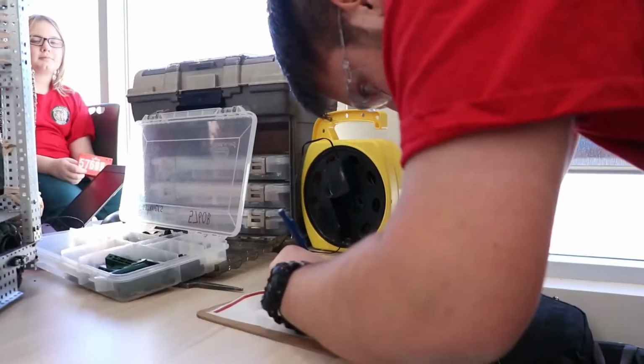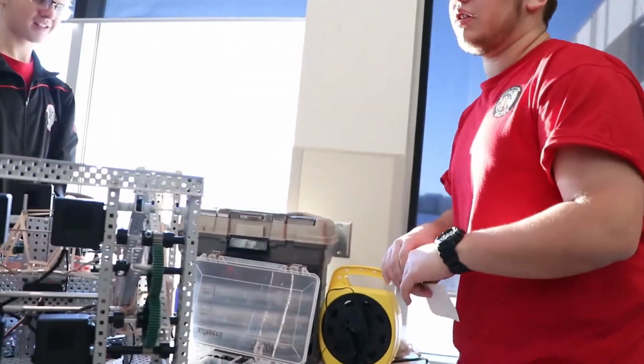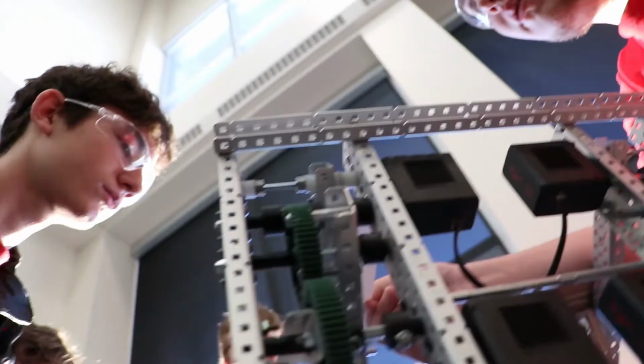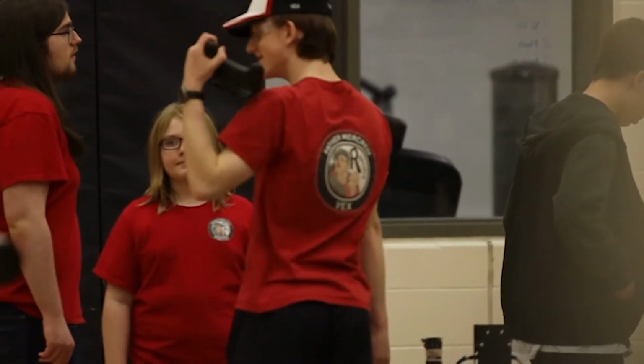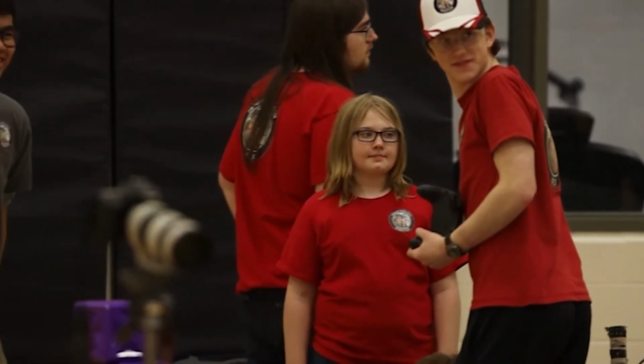The VEX EDR competition offers an environment in which to develop skills such as industrial design, blueprinting, and even applicational physics. Additionally, it gives you skills that are required in all workplaces for all work careers, such as how to work with others and how to work with people that you're close with, and how to fill a leadership role with those people, as well as how to budget your time, resources, and money in the most efficient way possible.